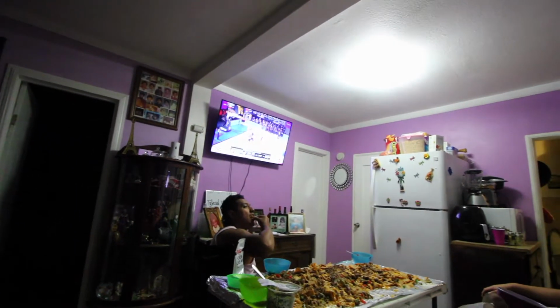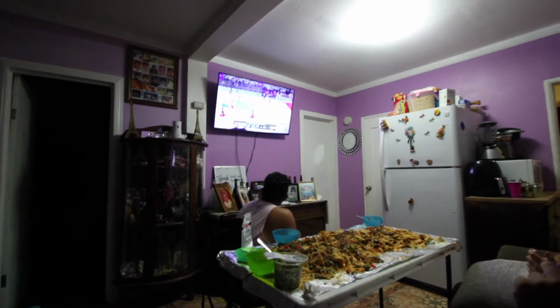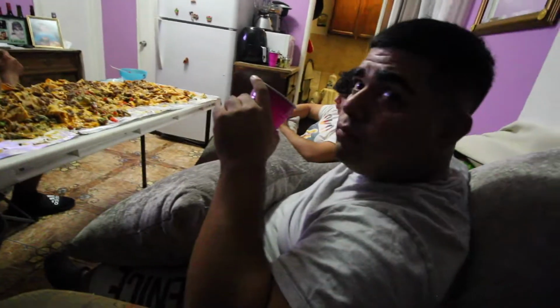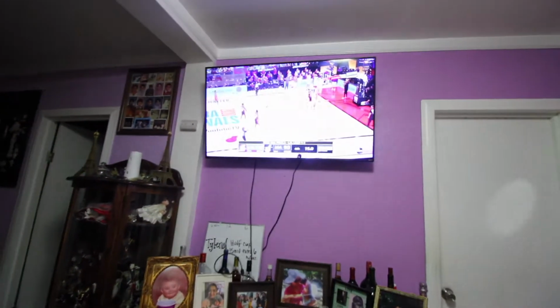On another note, we have 2 minutes left, and it's 103 to 81. Lakers winning. Who do you think's gonna win? Dodgers. And the Lakers will win game 6.